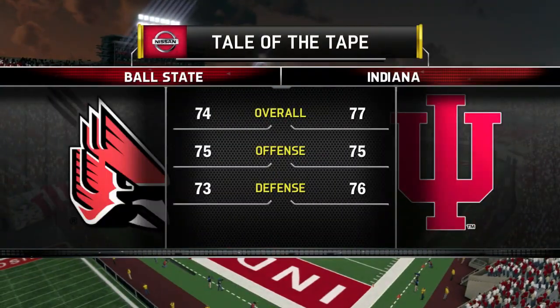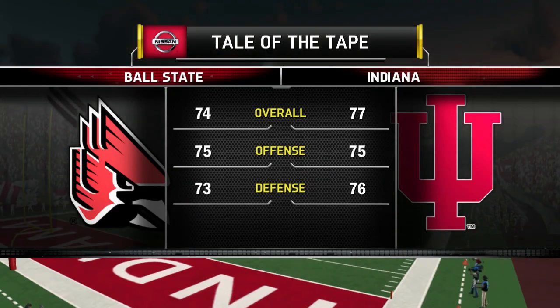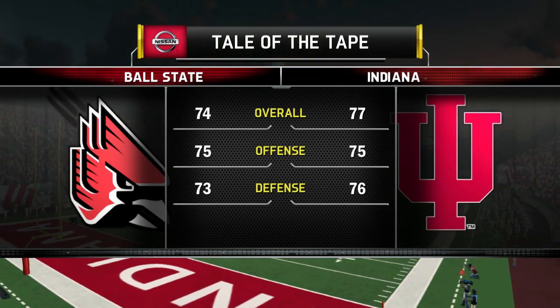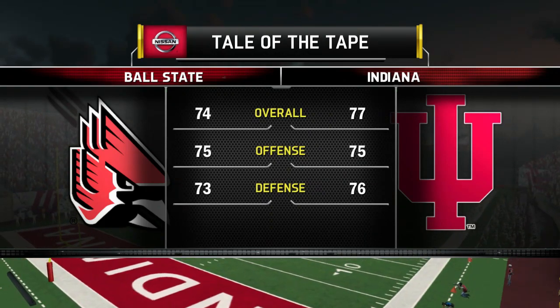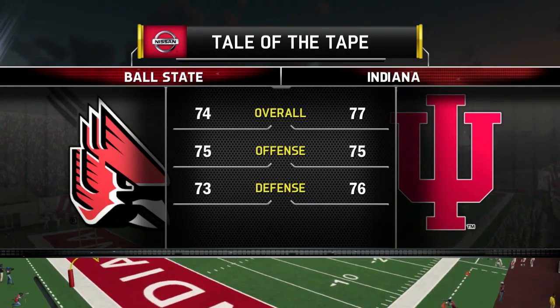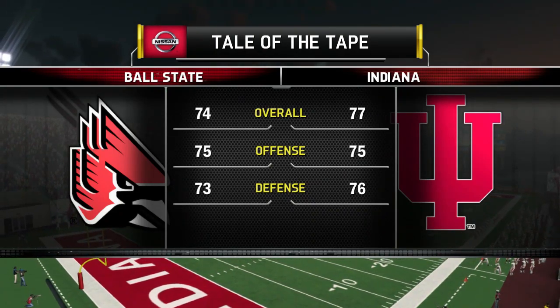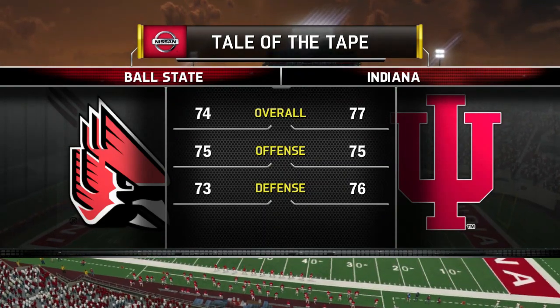At Indiana, as you can see from our overalls, they're better in every category except for offense, which is tied. But we have a decent shot at winning this game if we play good, we play hard, and we play mistake-free football. That is the key, mistake-free. Now it's time for kickoff.